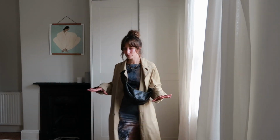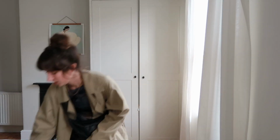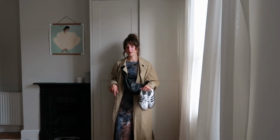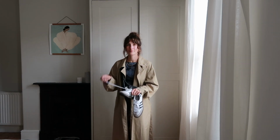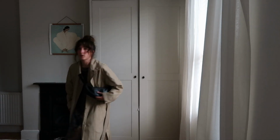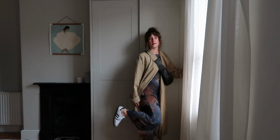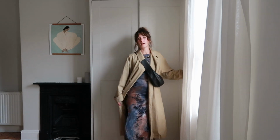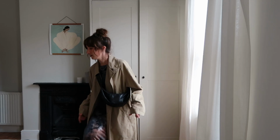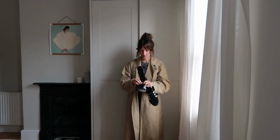Do we go classic shoes or casual? The shoes aren't going to work with me for this outfit. Oh, I'm going to have to try more. Okay, I'll just put one shoe on because I'm not sure they're going to work. I think they're too wide. I have got some black ones. Let's try the darker trainer for casual.